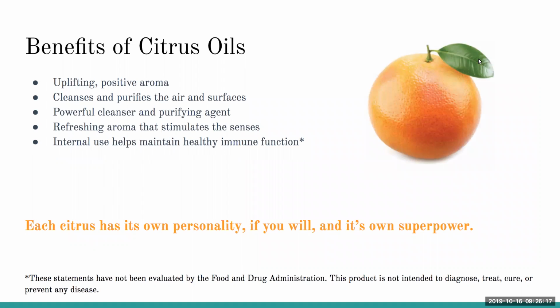So some of the benefits of your citrus oils: they're uplifting. They have a very, very positive aroma, fabulous to pop in the diffuser. I like to keep one in my purse, and then I'll stick a cotton swab in the car vent if the little ones in the back seat need a little uplifting. It's cleansing and purifying to the air and the surfaces. It's a powerful cleanser and purifying agent. It's got a very refreshing aroma that helps to stimulate the senses.